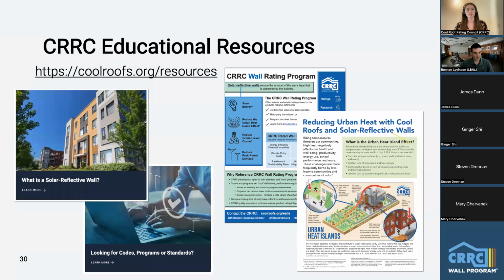And then in the screenshots on the slide, you can see a few of our recent educational documents that we've put out. One is just all about the wall program. It's a really handy, quick resource to learn more. And then the other is about the urban heat island effect. So some of that stuff we talked about in the beginning, all of that and more is available in that document.